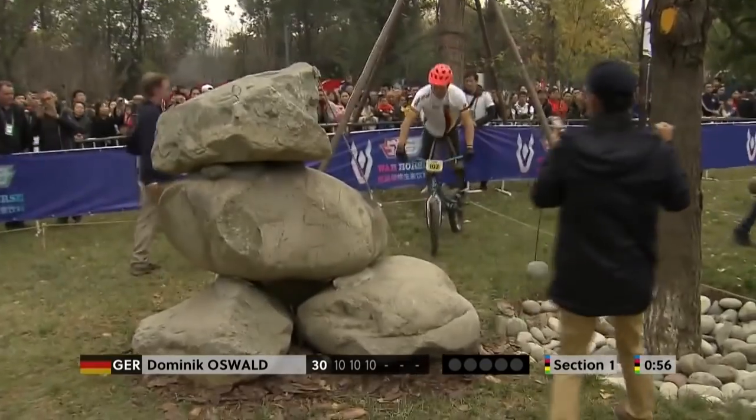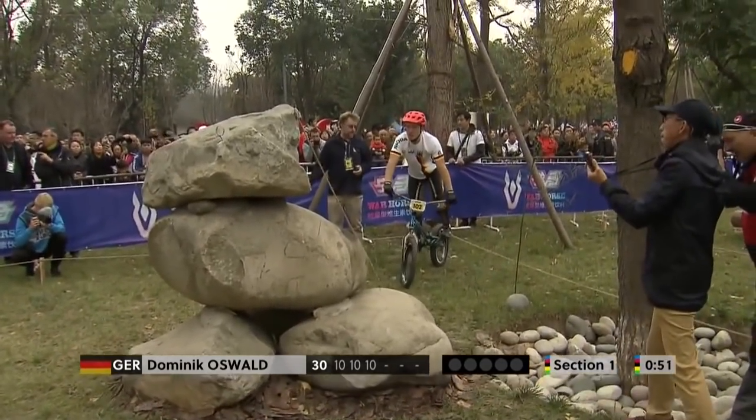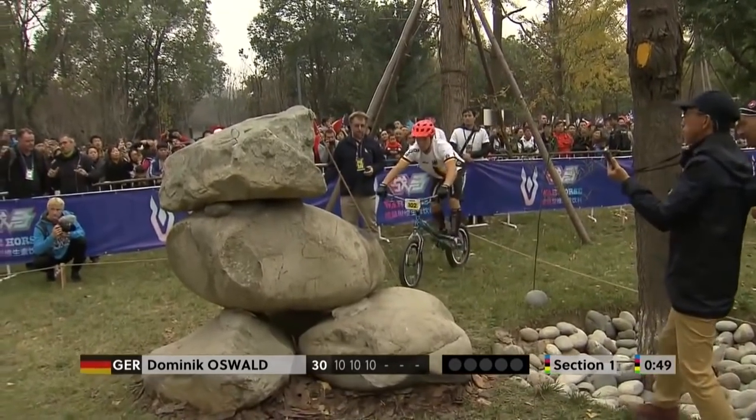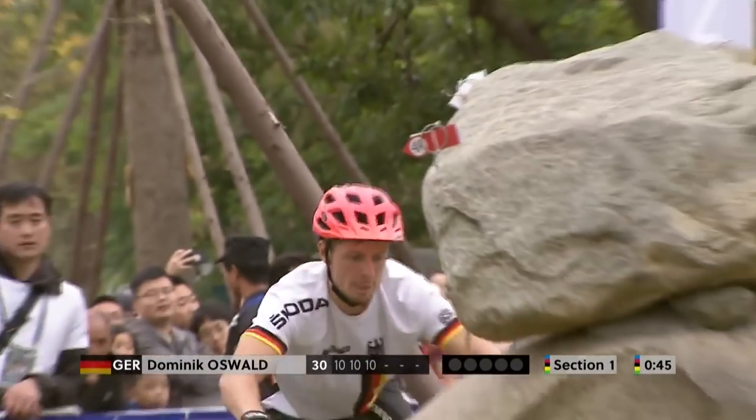30 points and flying. He's still got a minute to go. And if he can do this first time, I think we've got a good chance of seeing somebody attempt the last gate. Oh, yeah, Domi and Tom, they've got some serious power.